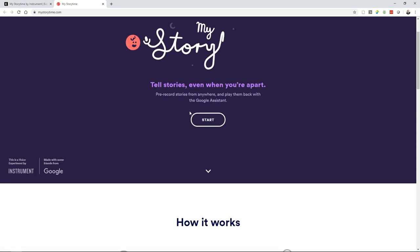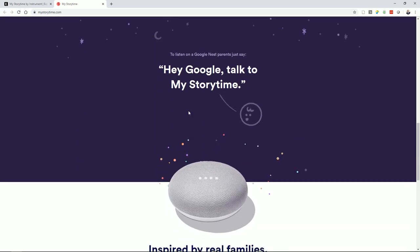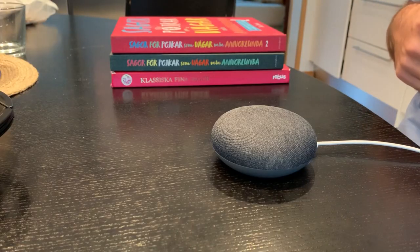For us who are parents with toddlers, fairy tales are a daily routine. But sometimes, maybe because we are out of town, the kids don't get their stories from daddy before bedtime. But now, there is a modern solution to this. My Storytime can play pre-recorded stories to the children via Google Assistant. This is especially suitable for those who have a Google Home in their house, but it also works on your mobile or iPad. But the cute part here is that the service lets me record stories with my own voice or my wife's voice, and then the kids themselves can talk to Google to play the story as they are settling down.